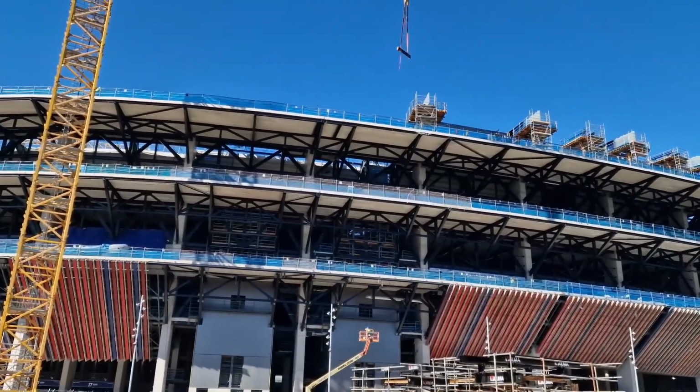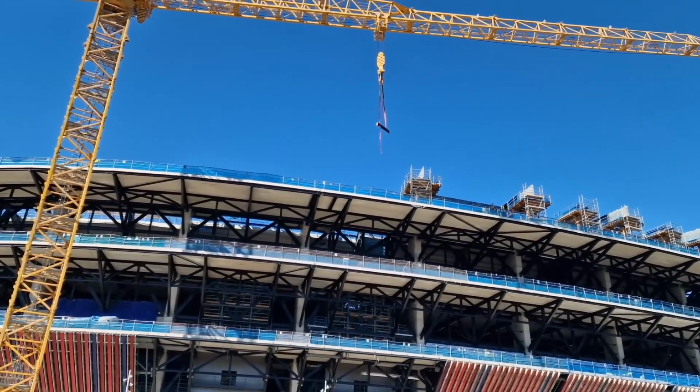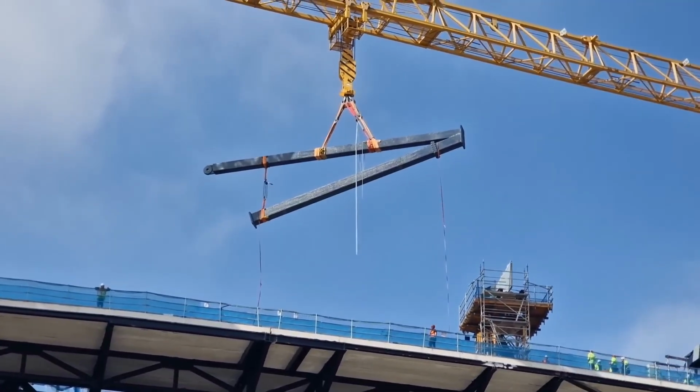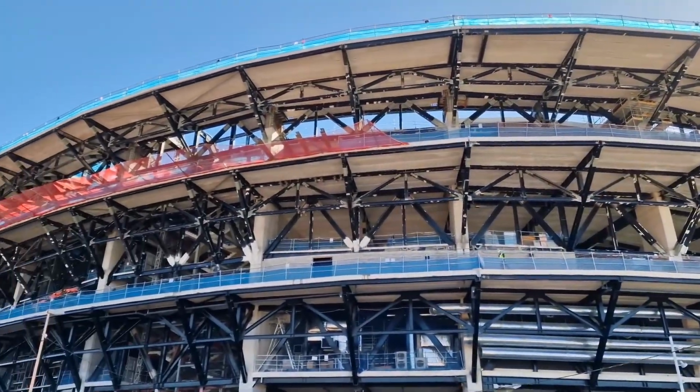This night combines everything: fans, construction progress, goals, and football magic, making it truly unforgettable. The stadium itself is evolving visibly, showing us the future of Camp Nou step by step.